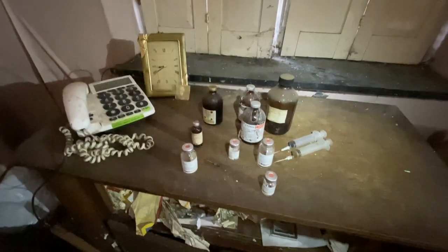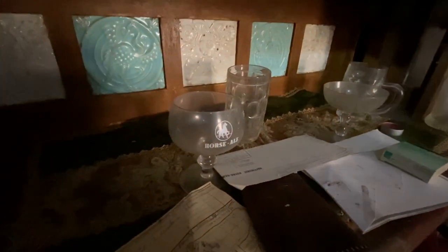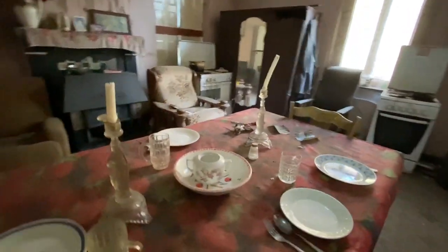Now we've got some, it seems like drugs, and some injection needles. Really old phone. And then some more religious pictures. And then a lot of little items. Horse ale, if you want. And then for some reason, a pan in the fridge. And even the little statuettes from the candles are shaped like Virgin Mary.